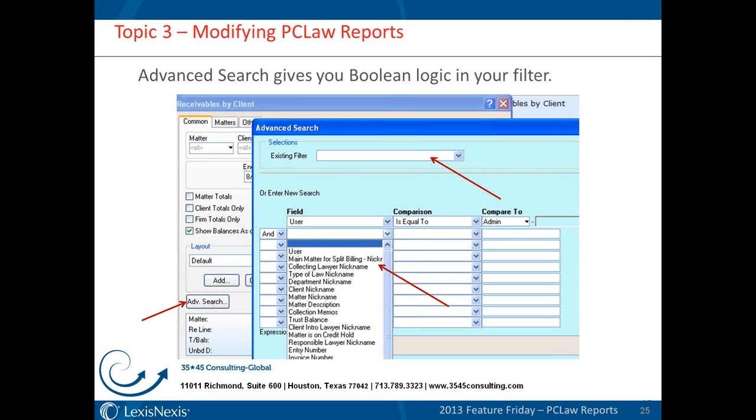Not a problem. Look at all the different filter fields you have and realize that it is Boolean logic, so you can have multiple lines of filter in order to really tightly define the records that are going to appear on the report. Best place to go long before we export out to Excel and filter from there.